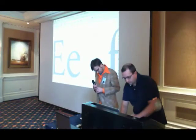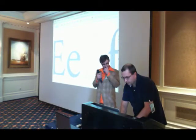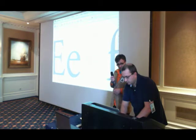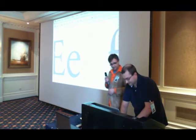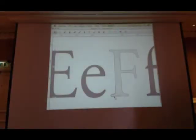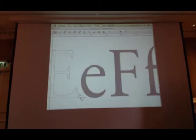So if I try to do some crazy things, like I'm gonna just drag it. Oops. It's gonna make really funny things. It likes to connect. Or I can just copy it to another glyph which is not best glyph for the shape, but I still can do it. It likes to connect, wants to connect.